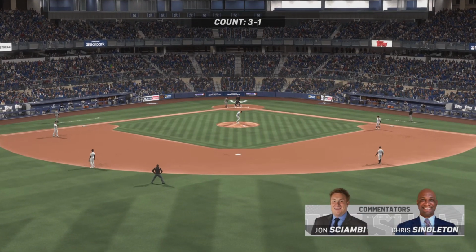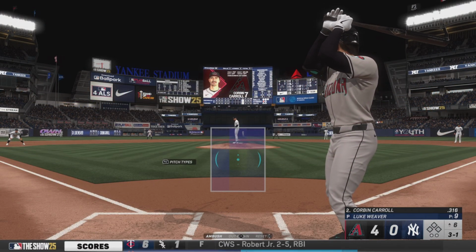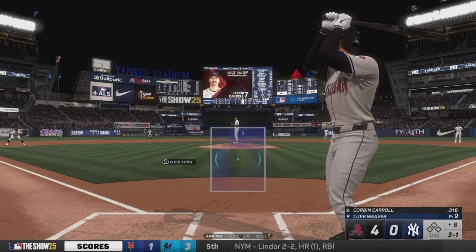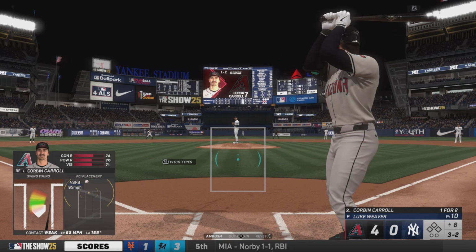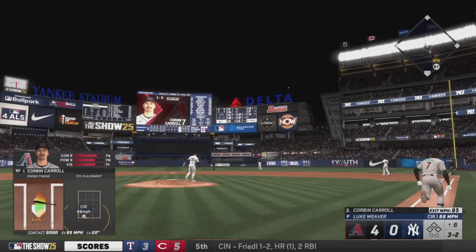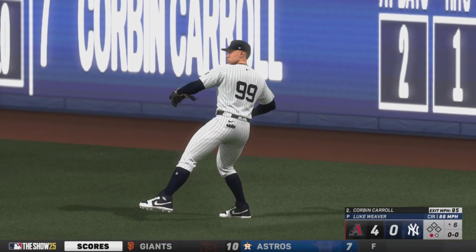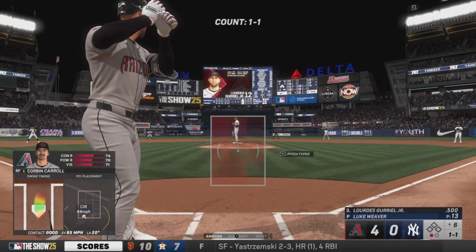Back at Yankee Stadium. Start of the 6th. John Sciambi with Chris Singleton. And leading off, Corbin Carroll. And there's a foul ball. In the air, right side. Takes it in for the out. The batter, the left fielder, Lourdes Gurriel. And it's Lourdes Gurriel Jr.